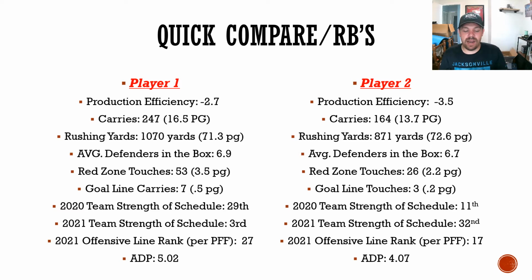Player 1, average draft position right now is 5.2. Player 2 is 4.7. You're like, okay, they're around the same. It's the end of the 4th round, early 5th. Who do I want? Well, I'm going to show you.